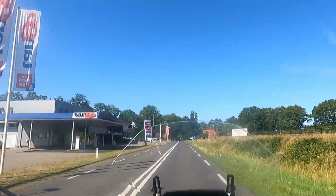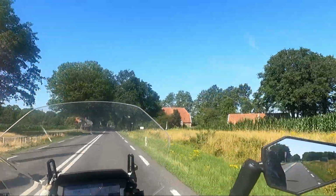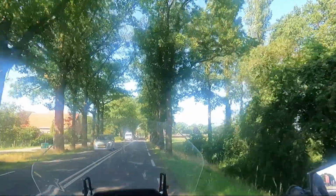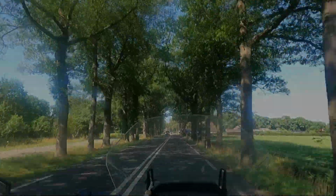Beautiful Holland. Beautiful nature. Beautiful farmland. And our Dutch cows.